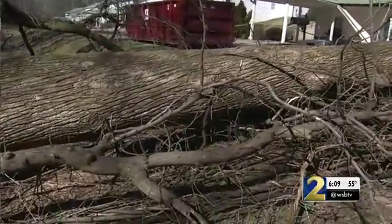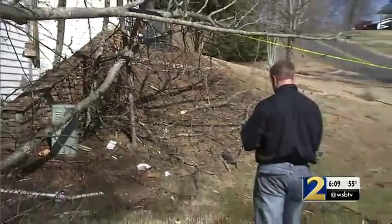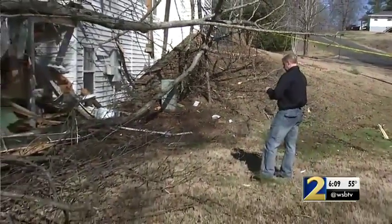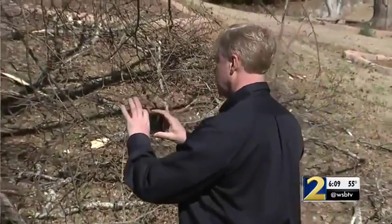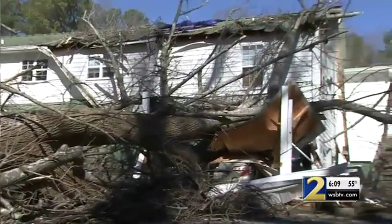The meteorologist in charge of the National Weather Service in Peachtree City told me the small tornado spawned from severe thunderstorms hopscotched along a half-mile path, snapping trees, damaging buildings. Based on what we've seen so far, it's going into Bremen. We've got to follow it through Bremen and see where the end point is.